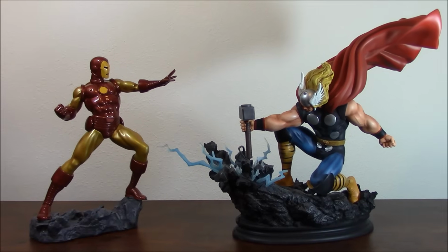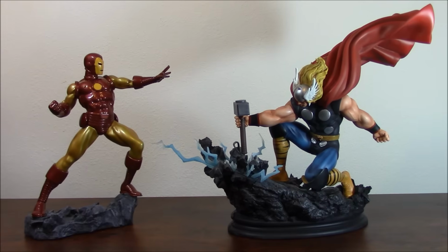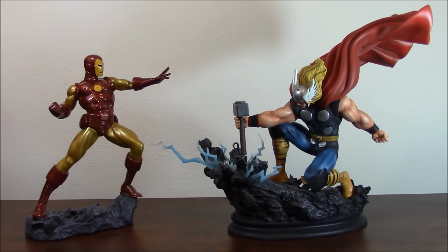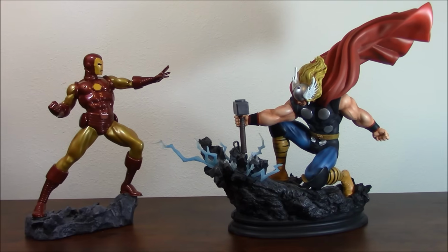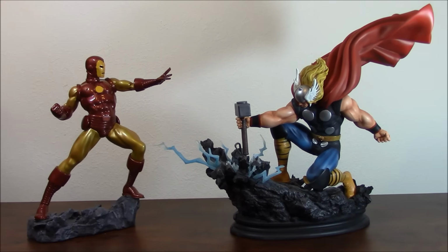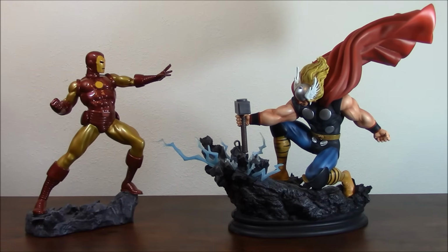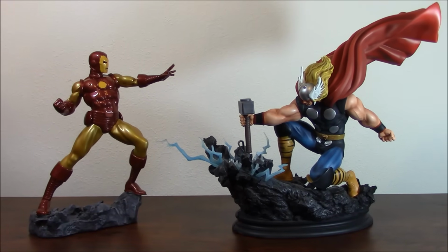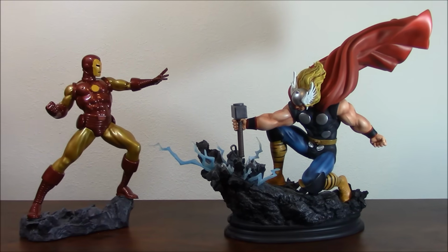Now, the fact that this piece is strictly an action pose, the best way to display this is with other pieces in an action pose or a semi-action pose. Here I'm using as an example an Iron Man from the classic Avengers Kotobukiya line. I haven't reviewed this piece yet, but stay tuned. I'm going to review it very soon.